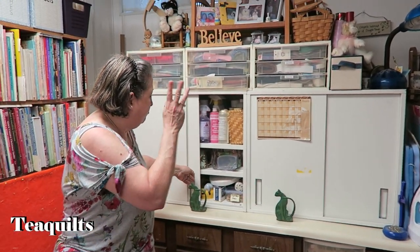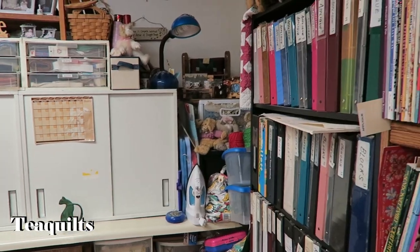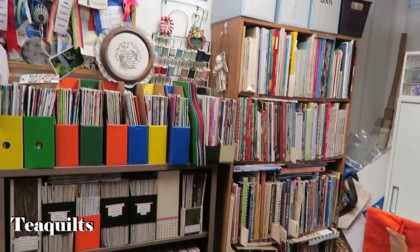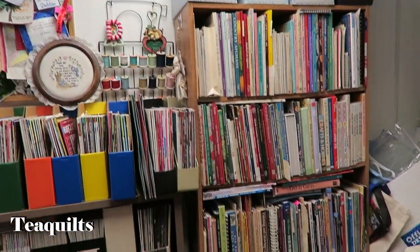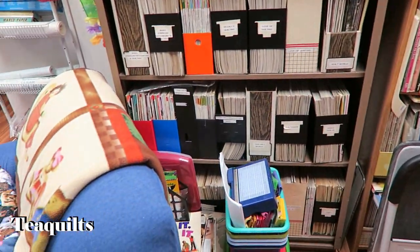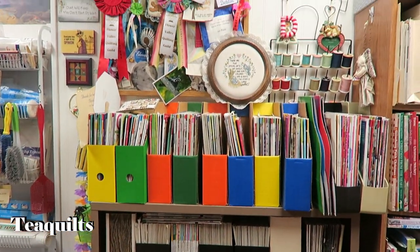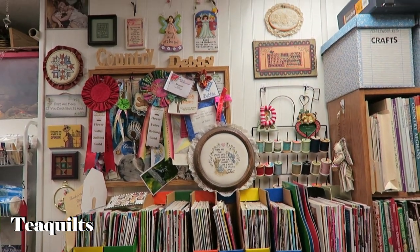Some more of your starches and stuff like that. Keep the stuff that's ugly that you want to keep hidden. Okay. More books. More books. This is crochet, woodworking, you name it. It's over here. This one is all quilting magazines. So I have a little bit of everything. One day I will downsize it. I don't know when that'll happen, though. Very nice.